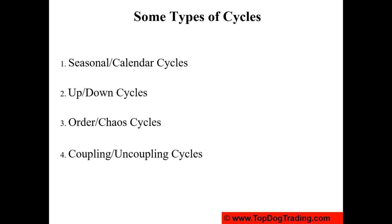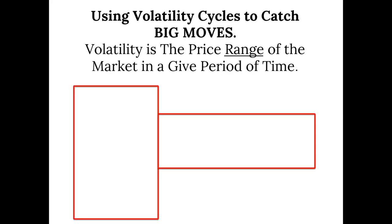Another one is called coupling and uncoupling cycles. This is where different sectors, industries, and financial markets will move in lockstep. And then other times they get disconnected from each other. And then volatility cycles. Today we're going to focus on volatility cycles because today we want to learn how to make big money fast. So volatility cycles are where, well, let me go on to the next slide.